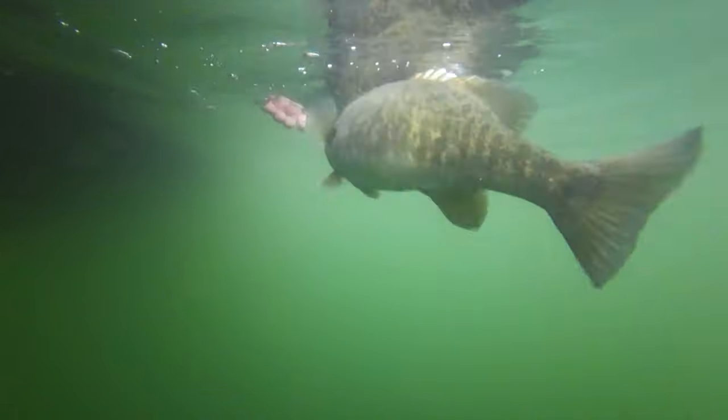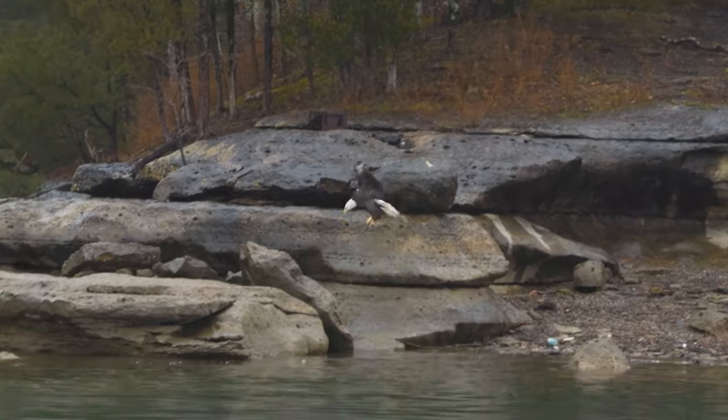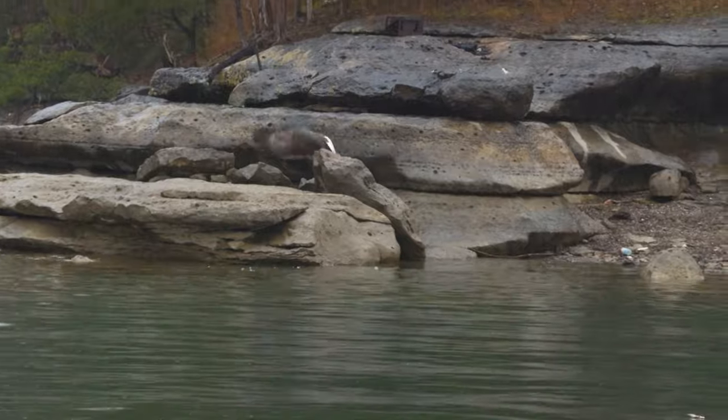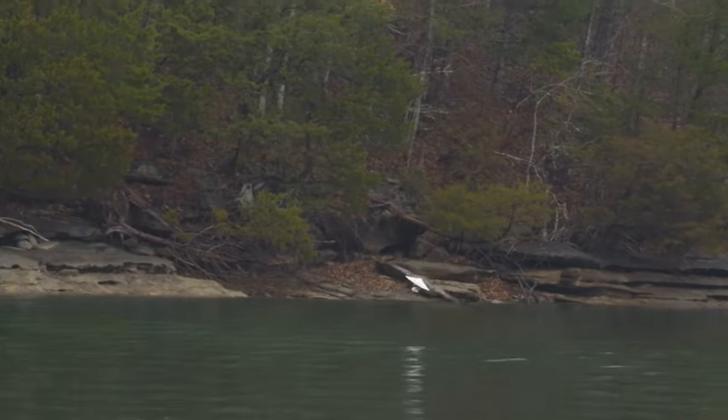Let's get it back in. The old floating fly coming alive for us. Check out that eagle right there on that rock. There's something down there. He just grabbed something. He sure did. Grabbed him a fish. A minnow or something, didn't he?